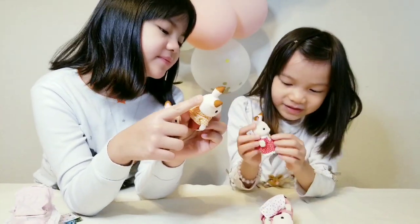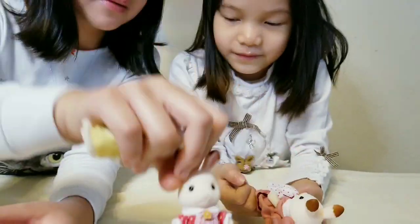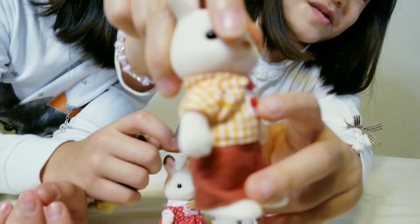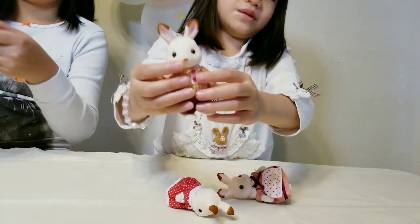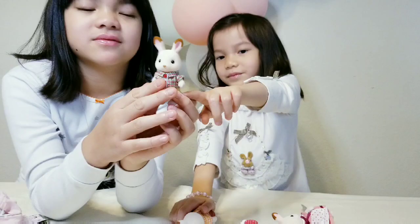And also there's this cute little flower right here, and here has a bow. And up close you could see little tiny details. Oh my god, a tiny little flower there, and a little red bow, and a cute little button, and another cute little button on this one.